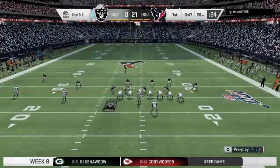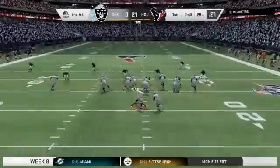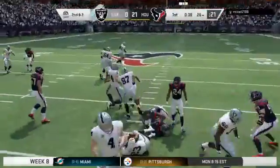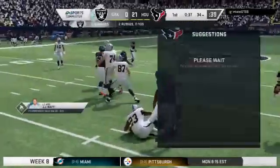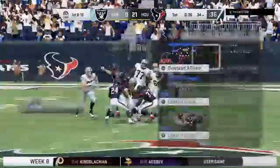Facing a 2nd and 2 after that last catch, good for 8 yards. On 2nd down, it's Edwards. And he'll get it up near the 35, right at the 34 here. That one, a first down pickup of 8.